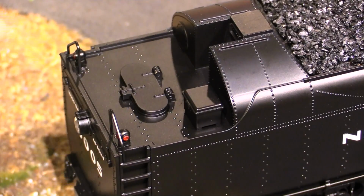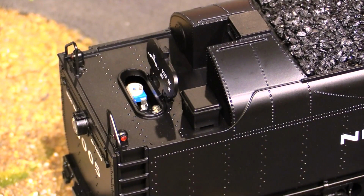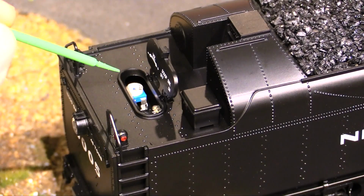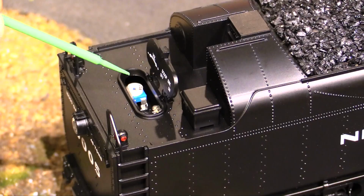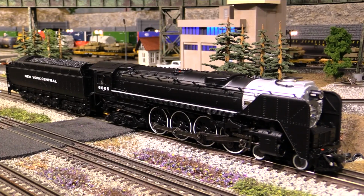Lastly, on the back of the tender, if we lift up this hatch, it reveals a couple items. We've got the master volume control for the sound system in the tender, and then we've got an on-off switch for the dual smoke units in the tender. Alright, now comes the fun part. Let's go ahead and power up this puppy.